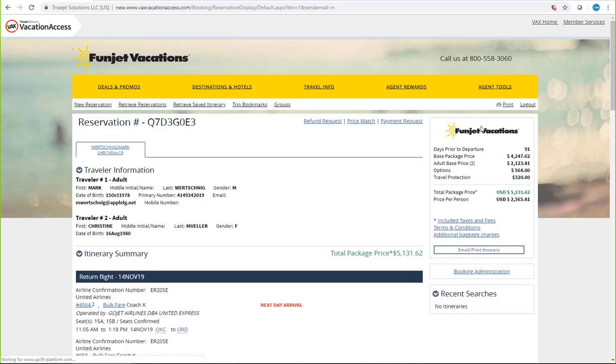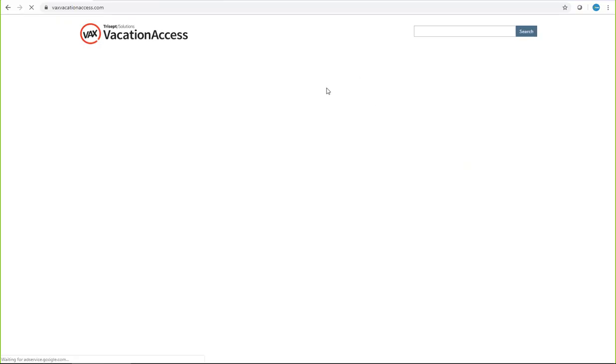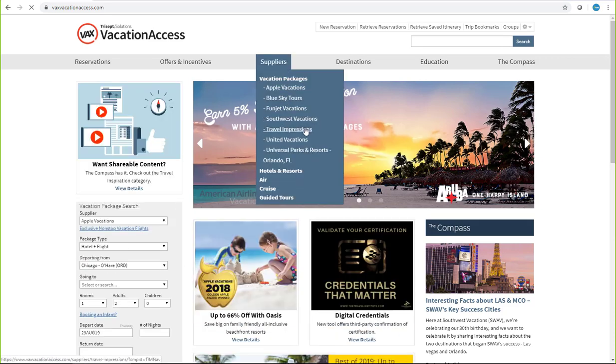So let's get back to more of the villas, because the villas are actually going to be a great tool for you guys to use. And we're going to go into that screen and kind of play around with it quick. It's actually pretty reasonable. I'm actually trying to get a group of friends to use one of those options as well. So I'm going to go back to my Vax homepage so I can select a different supplier. Go into Travel Impressions.